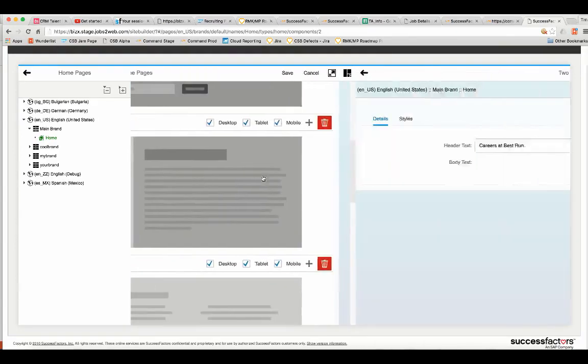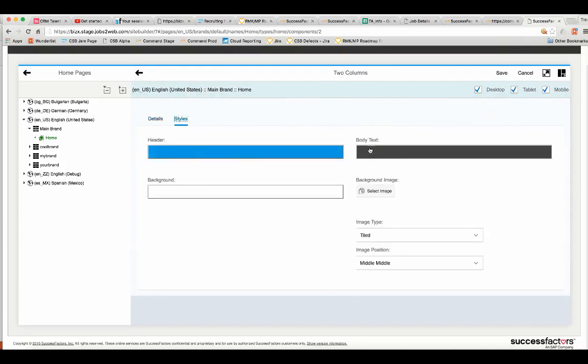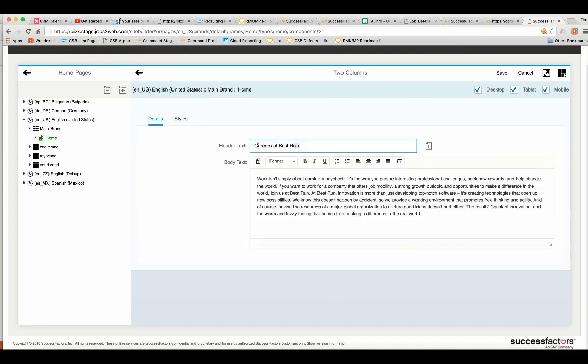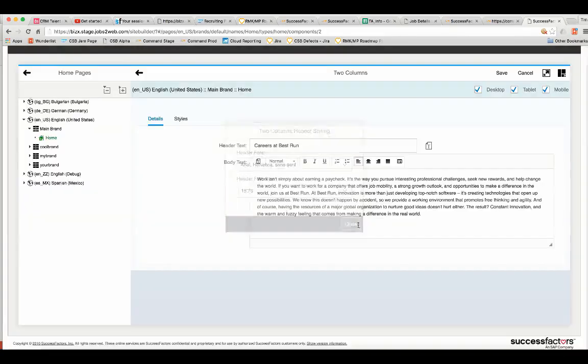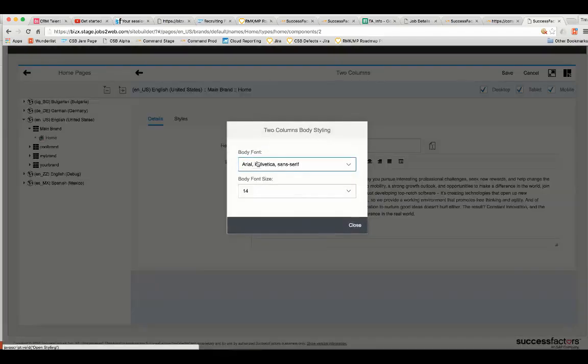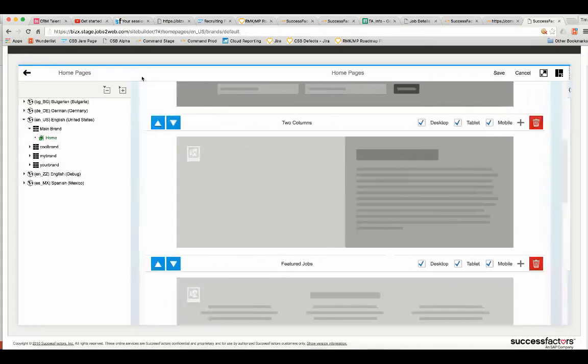If we look at this 2-column component, we can see the style, so the header, body text, background. We can upload an image, how the image is laid out, and then the details. So the text, header text, the body text, and all of the text has different configurations. So you can change the font size. Same with body text, where we can adjust font and font size. And we're adding additional functionality for all of these soon to allow different alignment for header text on all components.